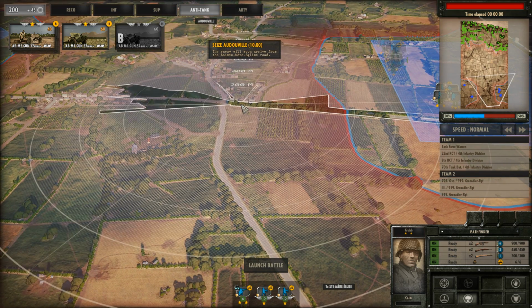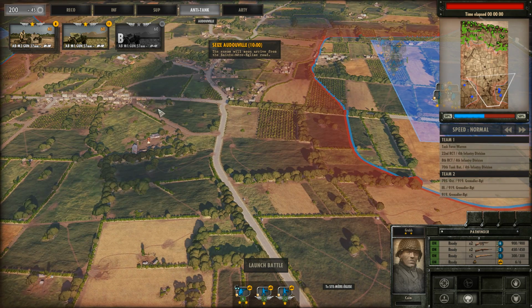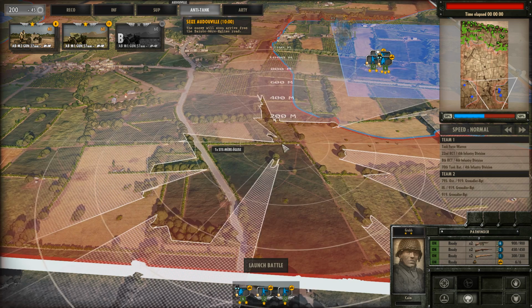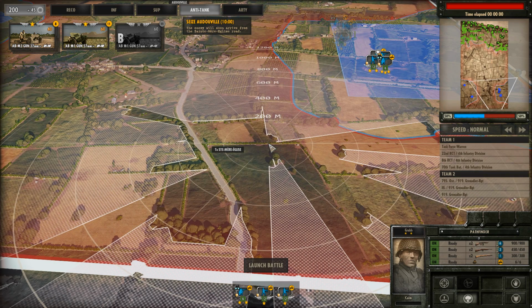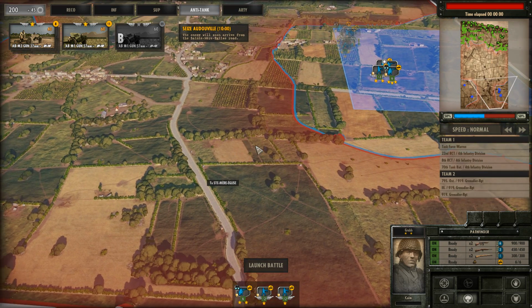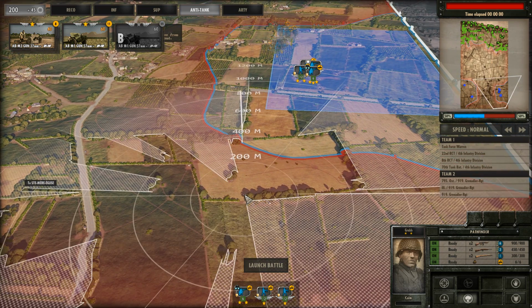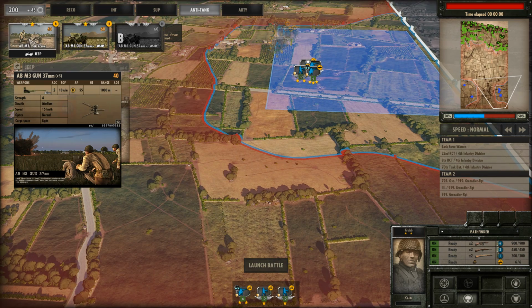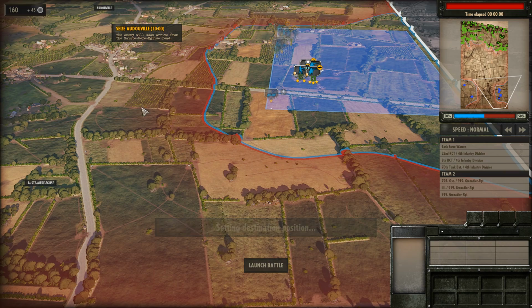If I can set up some anti-tank guns over here, that would really help. This is another position, but its range is really, really low. Meaning that if my forces get too close to the enemy, they're very likely to get killed off rather quickly. So I could position an anti-tank gun here to try and side shot some stuff. That's going to be your job.